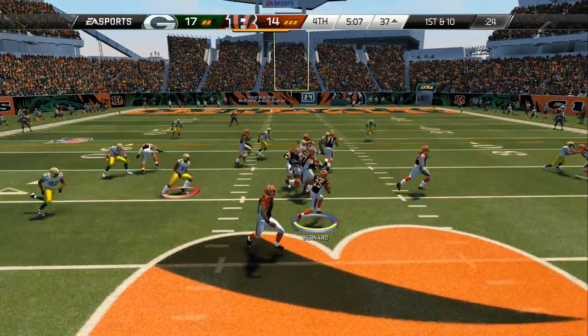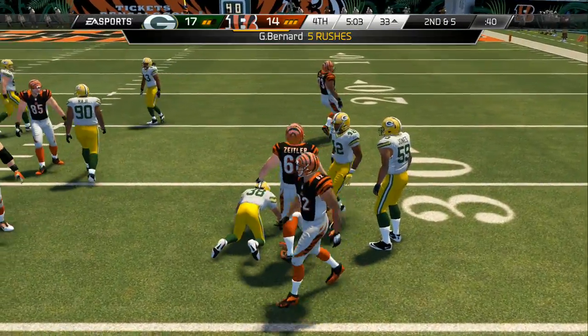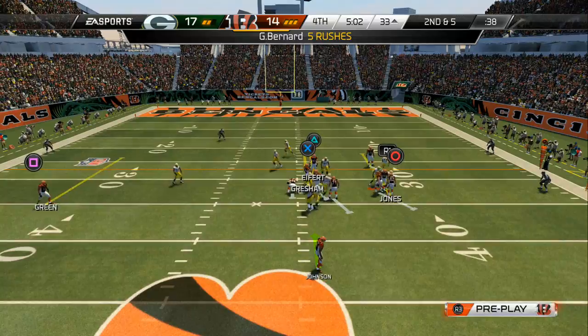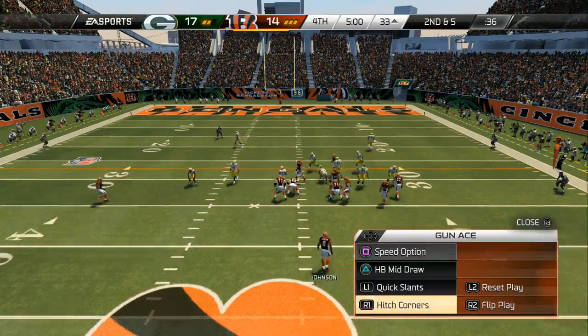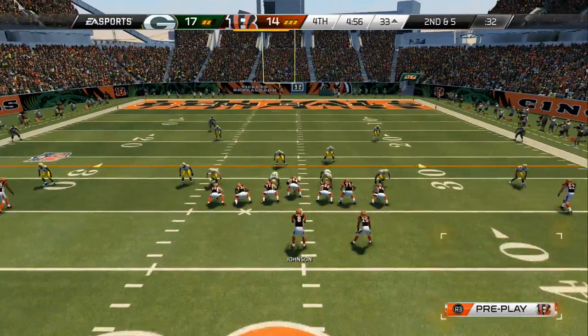Now first and 10. Handoff. Running to the right. Bringing the play to an end. Power running. A lot of teams in this league don't even do it anymore. This team, they can power it up in there and pick up those tough yards. Second down.